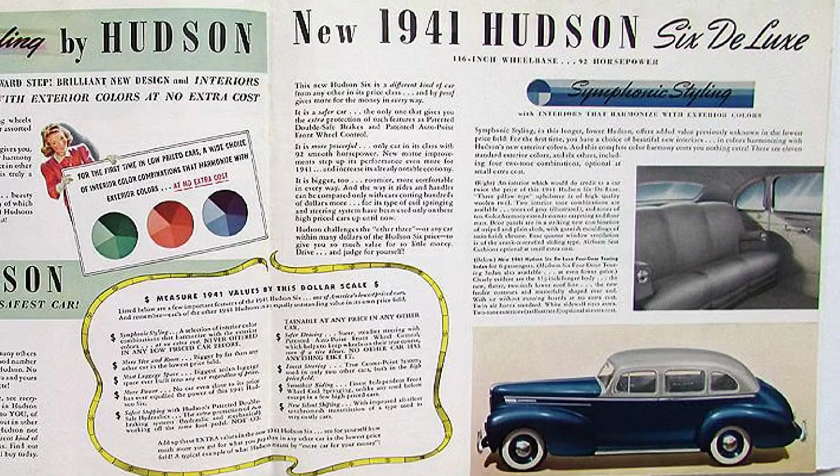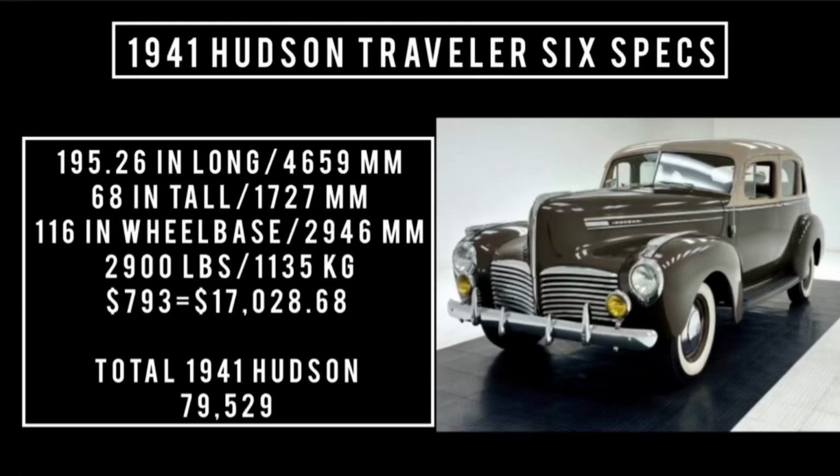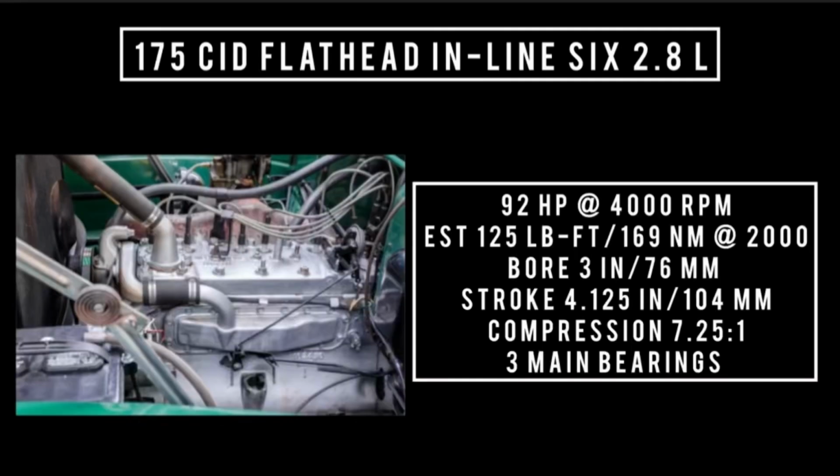Let's talk specs. 195.25 inches long, 68 inches tall. It rides a wheelbase of 116 inches. It weighs 2,900 pounds. Price: $793, which would be equivalent to you spending $17,028.68 in the year 2024. Total 1941 Hudson production was 79,529 units.